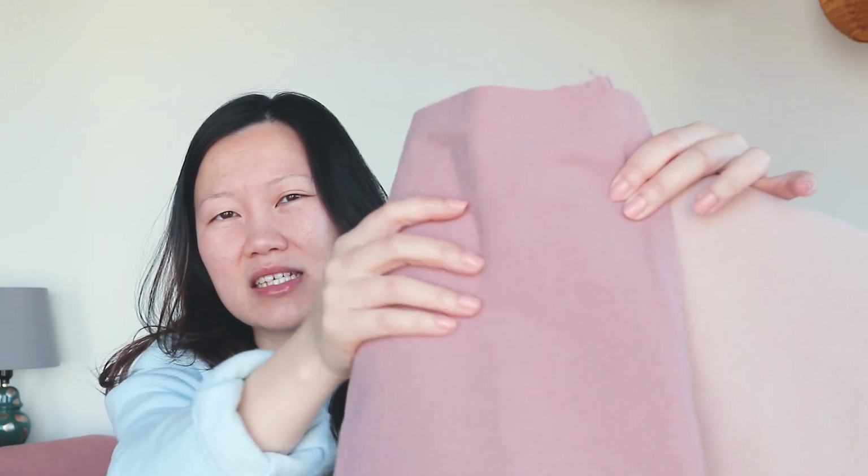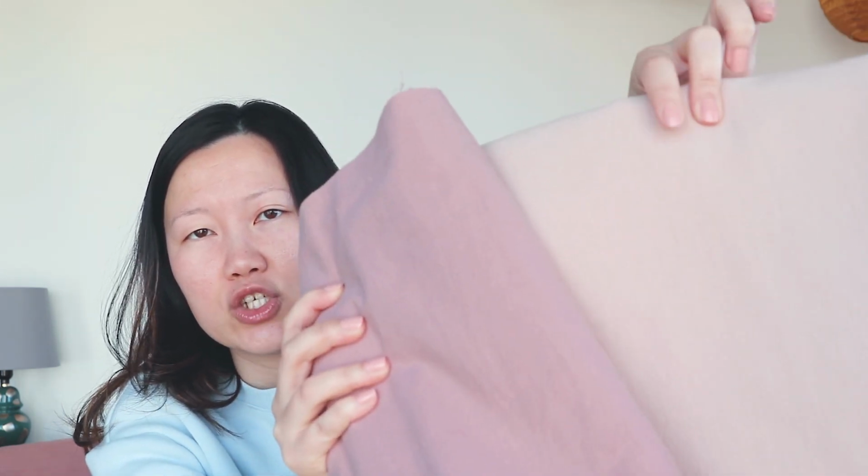This is again from Dress Sew, because their prices are very reasonable. I picked up this, which I want to say is a dusty rose, and this beigey one is called chai, is how they listed it. Chai is not a color I would usually go for. I find I don't wear a lot of beige cream tones. I'm just not sure how it would go with my skin tone. Maybe it might wash me out, maybe it might pull strangely one way or the other.